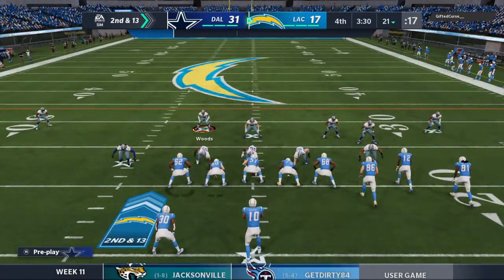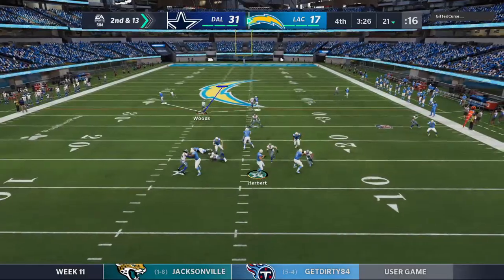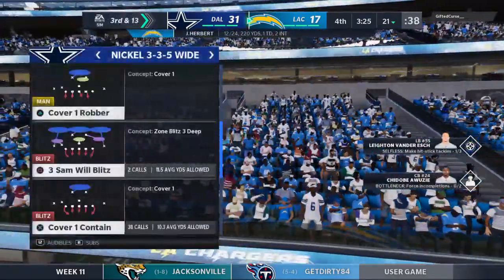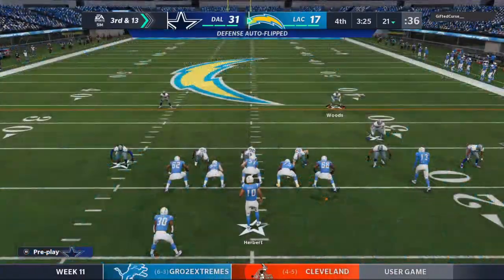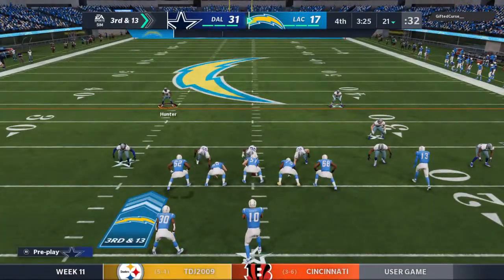2nd down. Operating from the gun, Herbert. Oh, the ball comes out on the hit, but they'll say it's incomplete. A lot of times it's that first read that you have. Maybe you get it in pre-snap, and he locked in on his target, but he was covered quite well, and that one's incomplete.